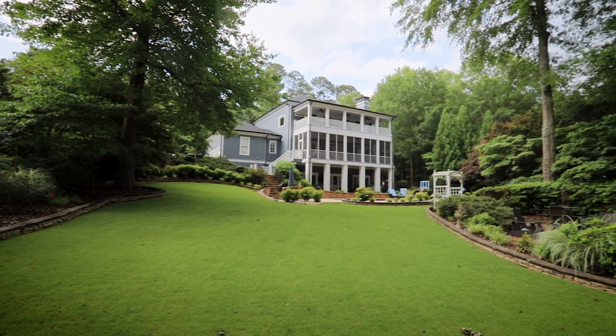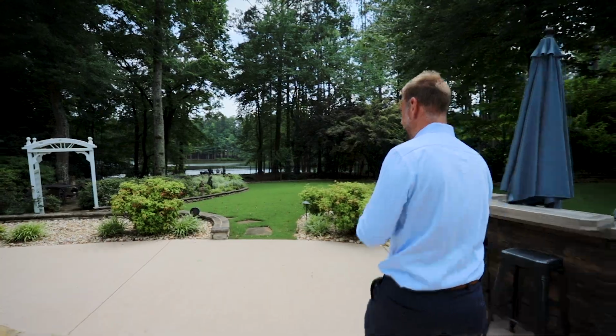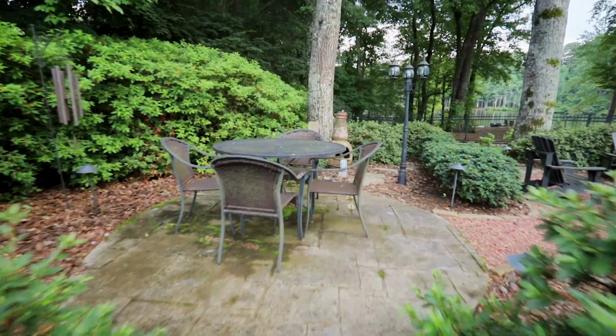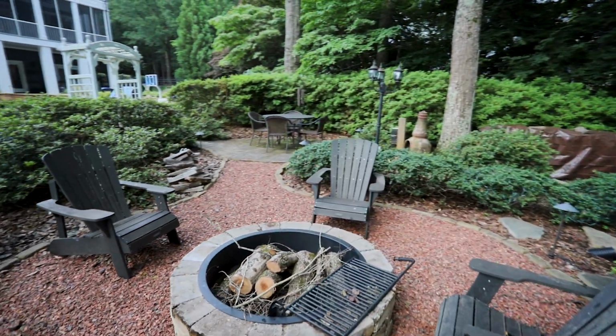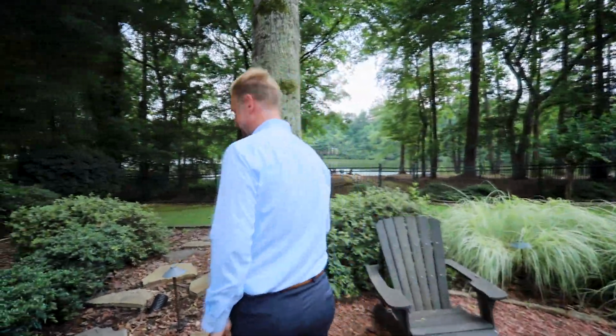And I like grass, but personally being a golfer, I would probably put a really nice little putting green in there. To get to the lake, we have a few options to get there, but you have this beautiful little path which kind of winds around and takes you to a nice little seating area out here. And then you also have one of your 2 fire pits here. You could even see the landscaping, just the lushness and private area here. So let's go check out my favorite part of this house, the lake.